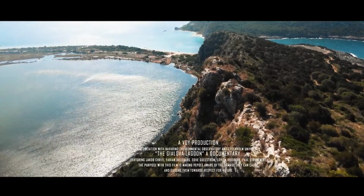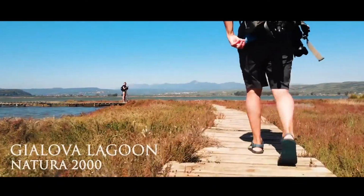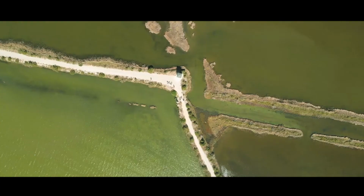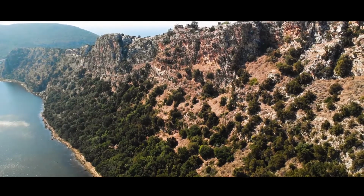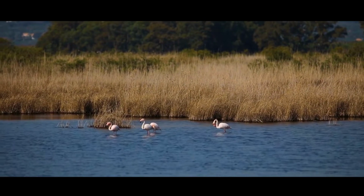Welcome to a Greek Natura 2000 site. The Gialova Lagoon. Located in the Messina region of Greece, this impressive body of water is part of a rift valley created by earthquakes. The Gialova Lagoon has a large variety of nature types and acts as a habitat for thousands of species.